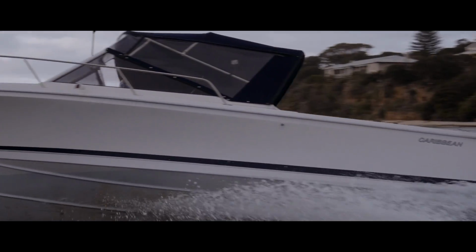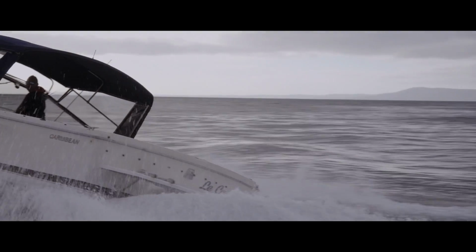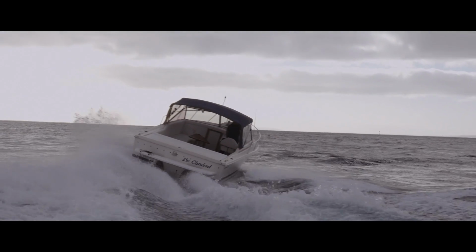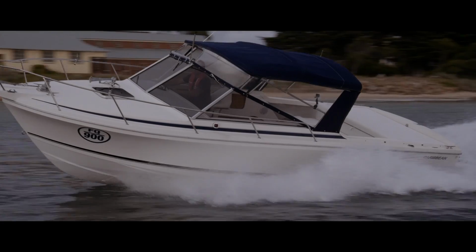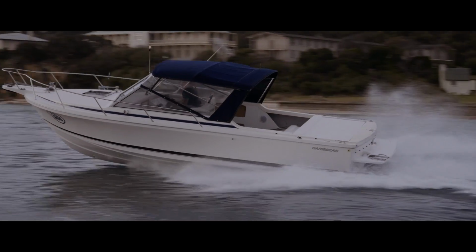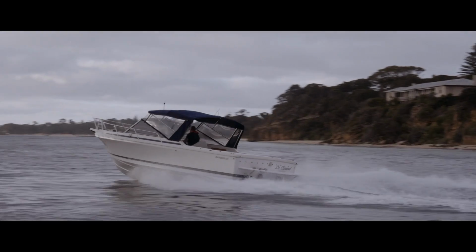At full speed, we're looking around about 44 knots on this boat, so around about 81 kilometres an hour. And our fuel burn at say 4,500 RPM is around about 60 litres per hour for twin engines. We've saved around about 80 kilos per engine package, so as in duo-prop, transom assembly and engine. So we saved about 160 kilos roughly from the original configuration.